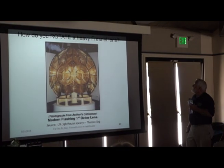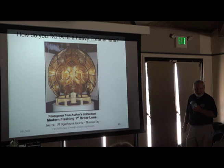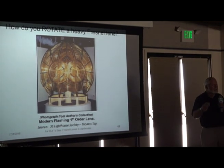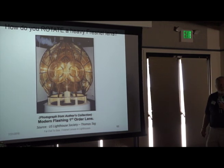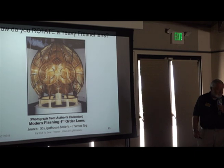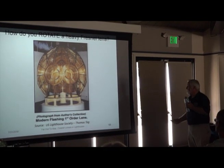All right. So how do you rotate a really heavy lens like this and keep it rotating at exactly a constant speed? Because it can't go faster on one day and slower on the next day, or you won't have the right characteristic. It's got to be exactly right. How do you do that?